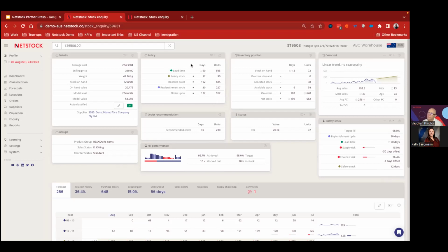Okay, we're then going to take that and compare that to the actual inventory position. So here we have 12 days worth of stock, 72 items. We don't have any overdue demand, which is like customer orders that we see in the ERP, but there is some allocated stock, perhaps for a job, or the stock has been allocated. So we can see that our available stock level is actually 34 units.